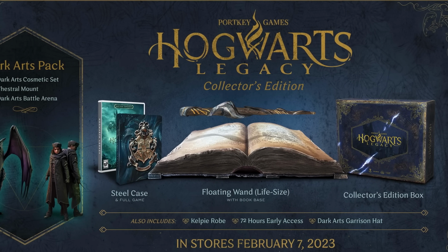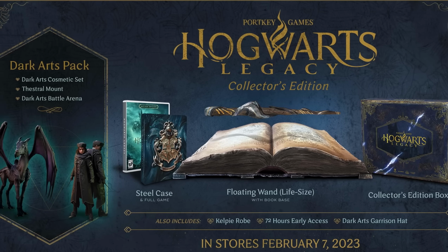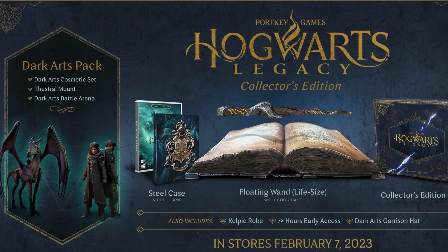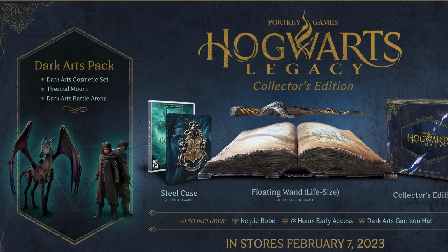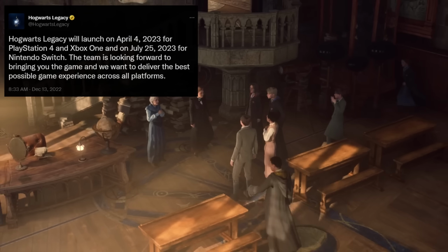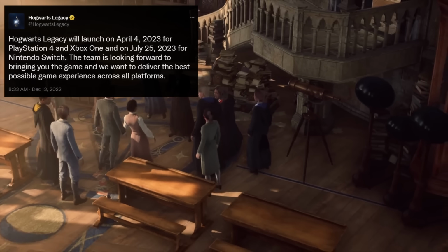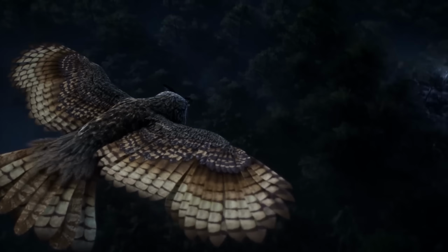There's also the Collector's Edition, which is $300. It has tons of stuff, real-life goodies, including wands and bookcase, but this appears to be sold out and is no longer available. Players on PlayStation 4 and Xbox will have to wait a couple extra months until April 4th to experience this game, and folks on Nintendo Switch will have to wait till July 25th. Now you have an idea of which game edition is right for you.